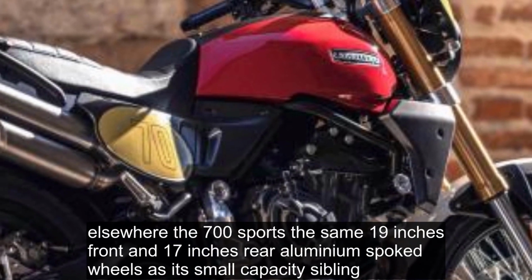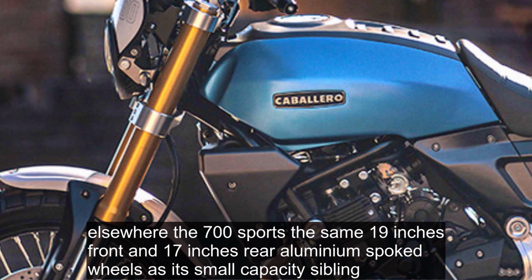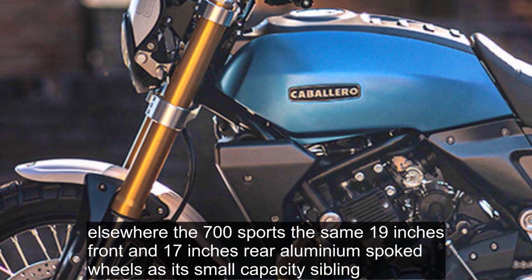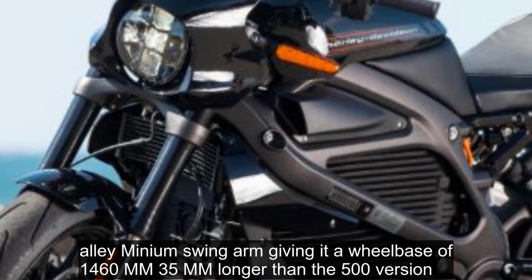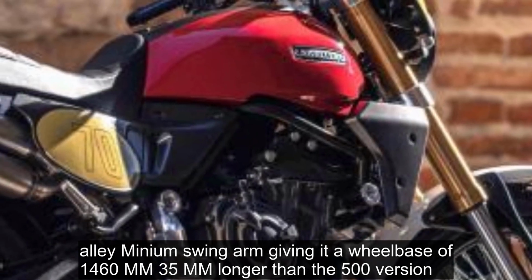Elsewhere, the 700 sports the same 19 inches front and 17 inches rear, aluminium, spoked wheels as its small-capacity sibling. The engine sits in a single backbone-style frame made from CRMO steel attached to an aluminium swing arm, giving it a wheelbase of 1,460 mm, 35 mm longer than the 500 version.